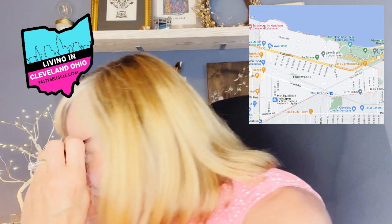So Edgewater, it's a little teeny neighborhood. It's almost like a triangle, and I'm going to have the map up here. So it's a little triangle. Obviously it sits right on the edge of the water. And it spans from West 117th, which is the border of Cleveland and Lakewood, all the way to West, I can't remember, West 85th Street. And then it goes down south to a little bit of Madison. So it's just that little bit of area.